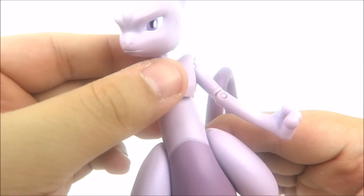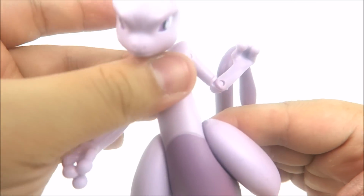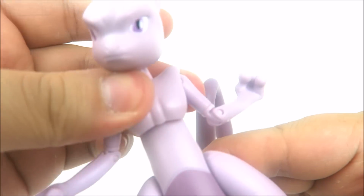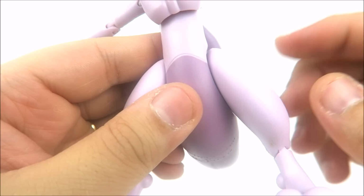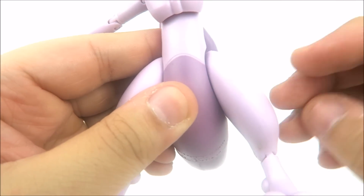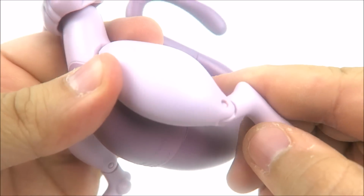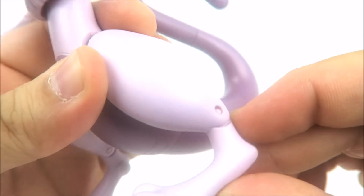Now, as with Greninja, he also has a diaphragm joint, which allows for rotation all the way around. He can crunch forward, he can arch his back, he can go side to side, so very cool poseability here. Now, he has some uniquely sculpted thighs, but there is limited movement going upwards, goes back down, but we do have a rotation that goes all the way around like that. We do have a hinge here by his hind leg that goes backwards and can go up a decent amount.